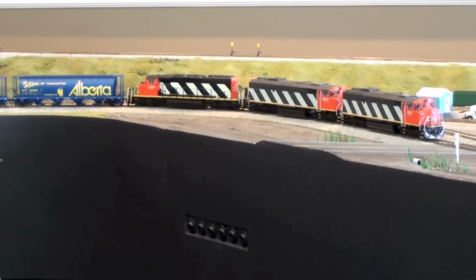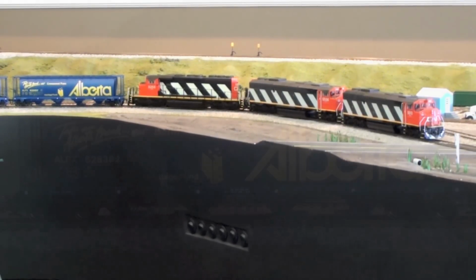So this will be a layout update for April 2015. Quite a bit of new stuff came in over the last month, so we're going to have a look at that, as well as I've made some really good progress on my Fremo module sand source. So let's get right into it and take a look at some of these new cars that came in.